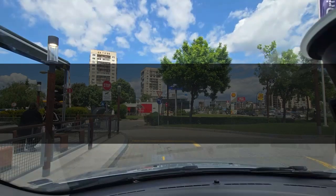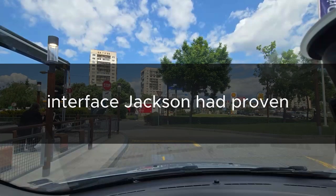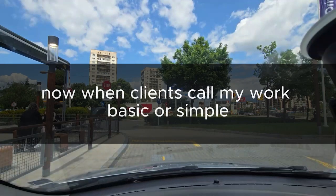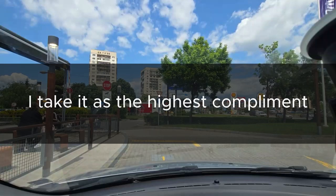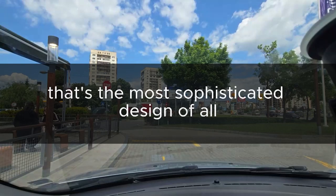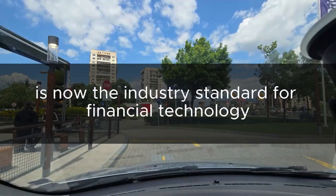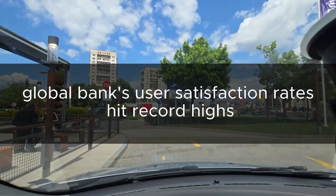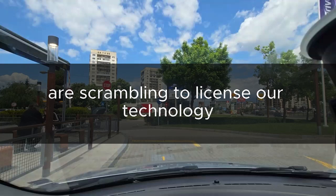As I walked away, I thought about how fitting it was. In trying to steal what he thought was a basic interface, Jackson had proven exactly how sophisticated it really was. Now, when clients call my work basic or simple, I take it as the highest compliment. Because making something complex appear simple, that's the most sophisticated design of all. The interface that Jackson dismissed as too basic is now the industry standard for financial technology. Global Bank's user satisfaction rates hit record highs, and other banks are scrambling to license our technology.